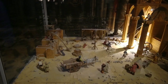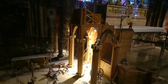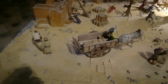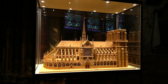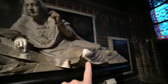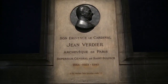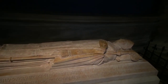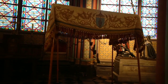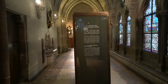This is very cool. This is a model of them building the cathedral from the ground up. You can see right there. And here's a wooden model of it. You can see everybody comes up here and rubs either his hand or his leg. So we'll do the same thing. And this is the Chapel of Saint Guillaume.